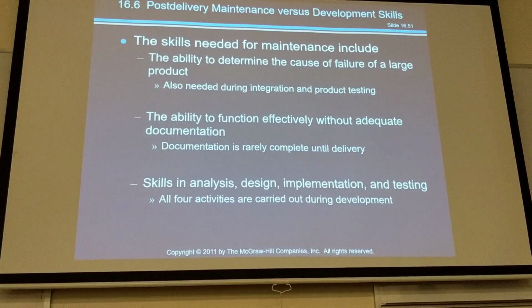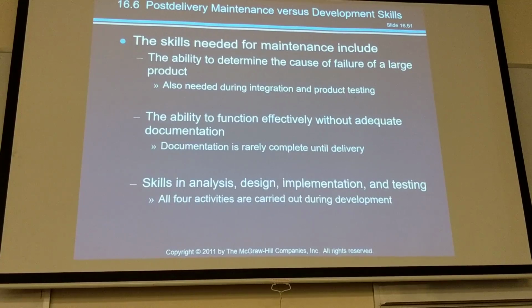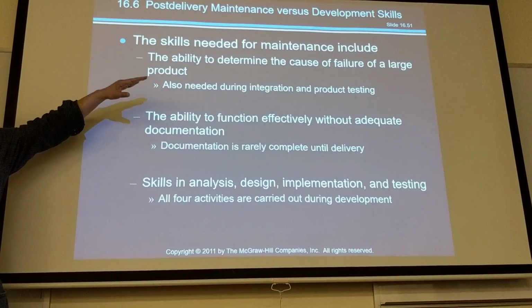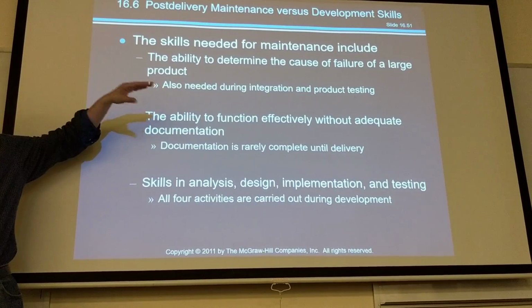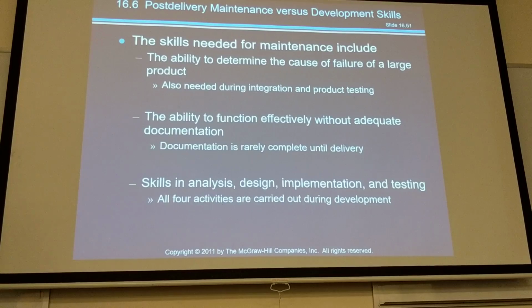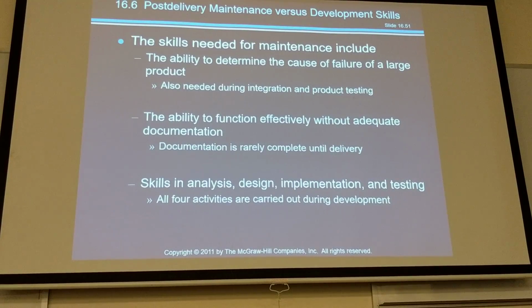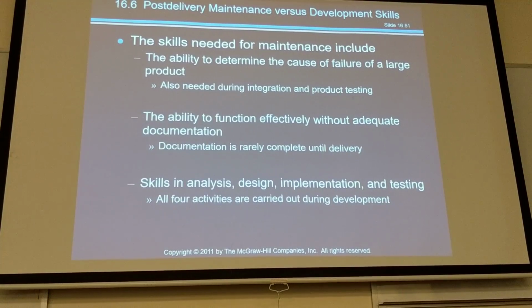You have to make a plan, make the effort to do that. Otherwise, it will not come directly to you. Okay? So the ability to determine the cause of failure of a large product: you are given a bug report, and you're lucky enough that you got the input which actually helps you reproduce the bug. Now the code base is 50,000 lines of code. The first thing you need to figure out is where is the root cause of that bug.